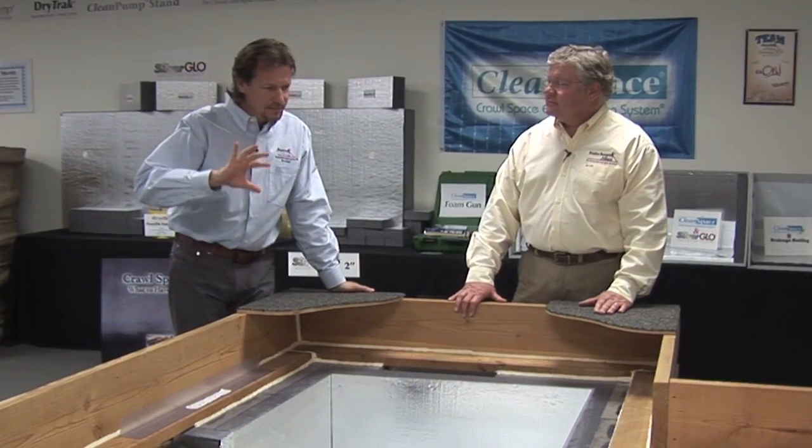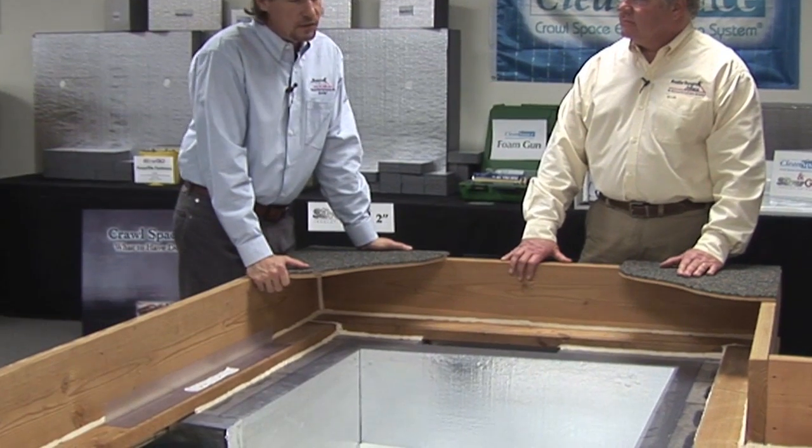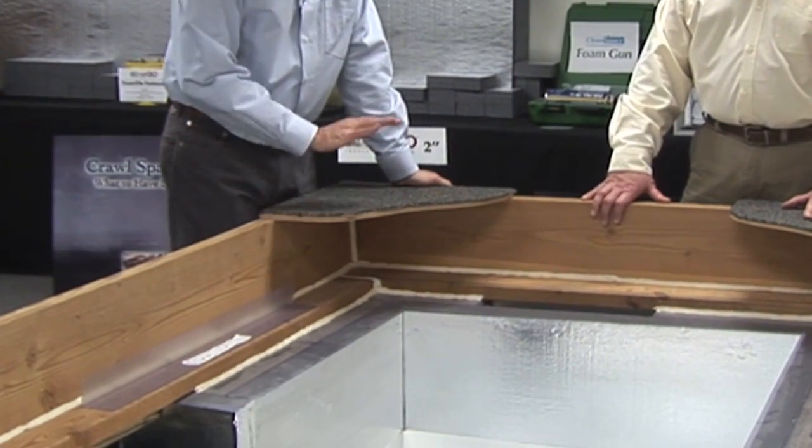That means we need to keep the uncontrolled outside environment out. We cover vents. We seal holes in the rim joist, in the sill plate, in the top of the block wall. Anywhere where outside air can get into that crawl space needs to be sealed off.